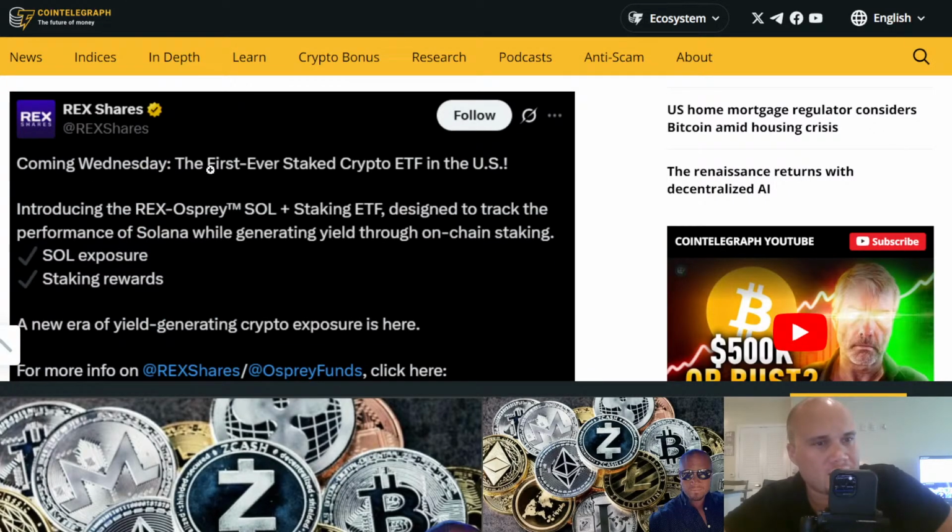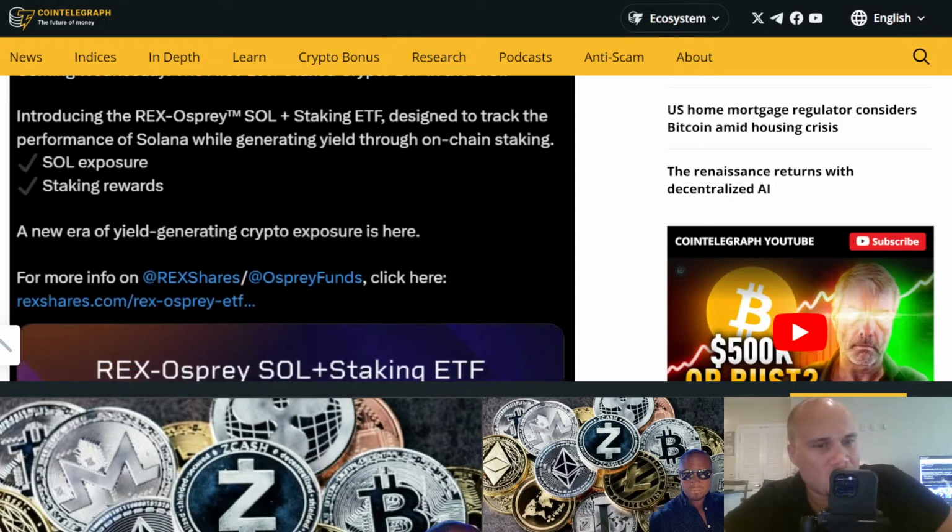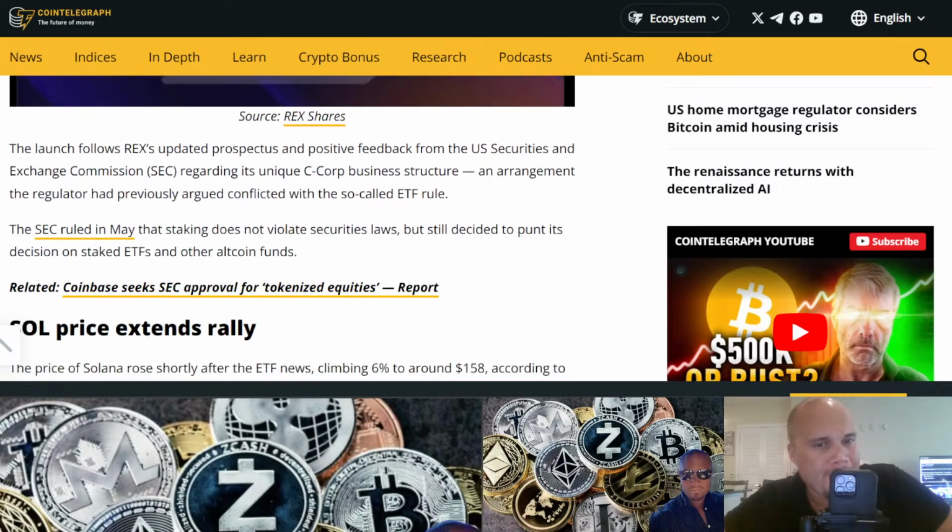So there it is. I guess that's their Twitter. Rex Shares. They're saying here, coming Wednesday, the first ever staked crypto ETF in the US. You'll have exposure to Solana, and you'll be getting staking rewards. Okay. And this caught some people off guard a little bit, mainly because we already had some other companies like Fidelity and Franklin Templeton and some of the big guys have an application to do a Solana ETF.